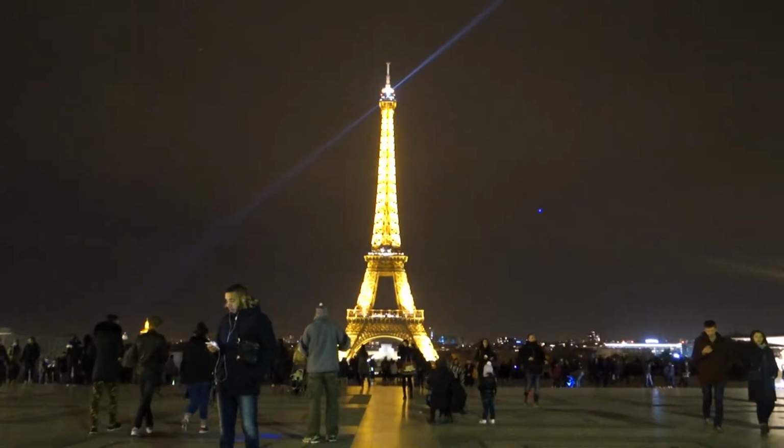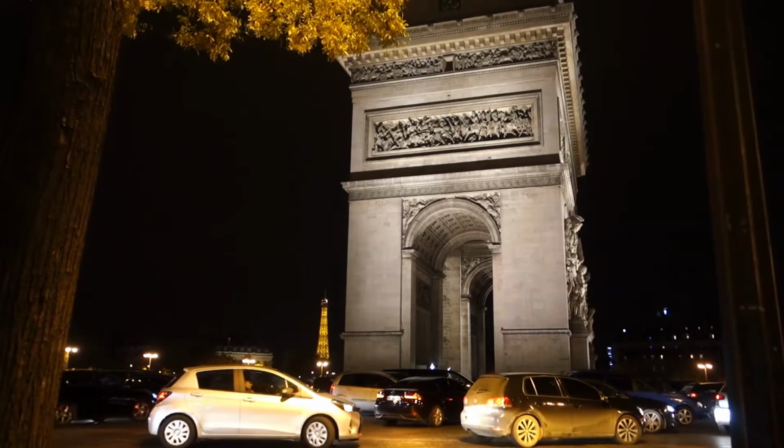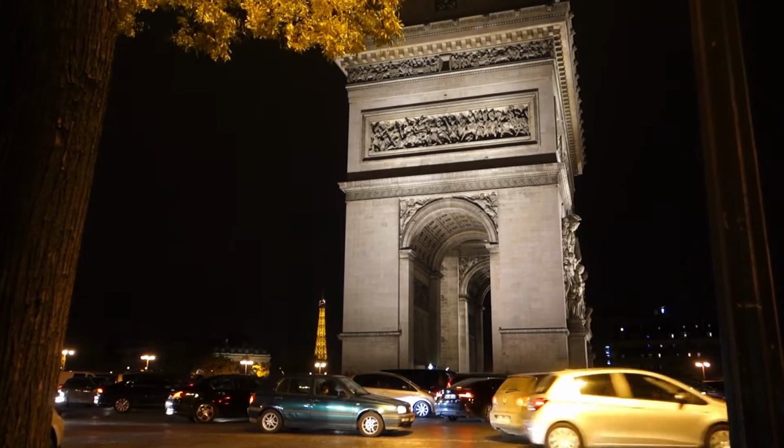So now that we've done the river cruise and we've seen the shimmering lights on the Eiffel Tower, I think it's about time we head over to the Arc de Triomphe. Welcome to the top of the Arc de Triomphe. That's a lot of stairs.